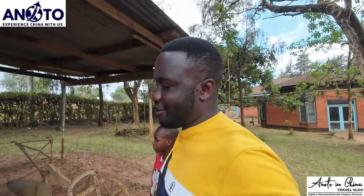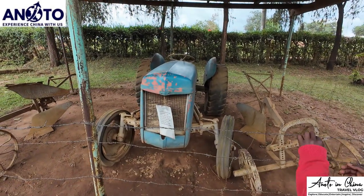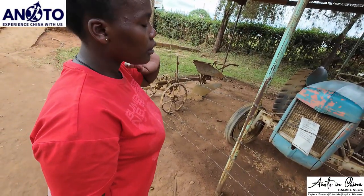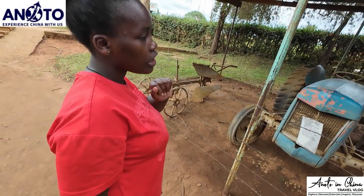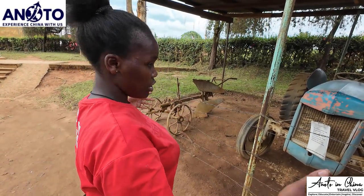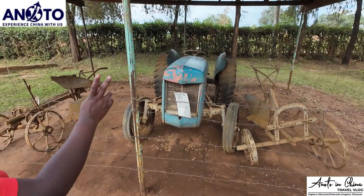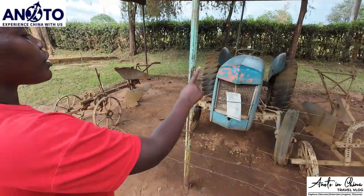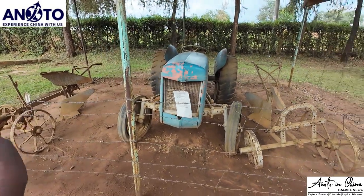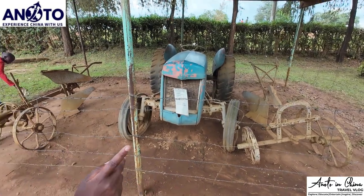We have this tractor. After the agrarian revolution, this one was the modern one. It is called the Massey Ferguson TE20 tractor. It was brought by white settlers here in Trans-Nzoia because we had fertile land, and we still have fertile land, and we had large farms. This tractor runs on paraffin, because paraffin was dominant at that time.